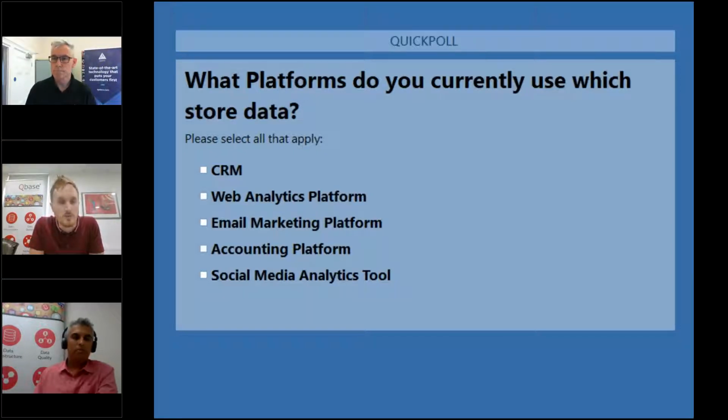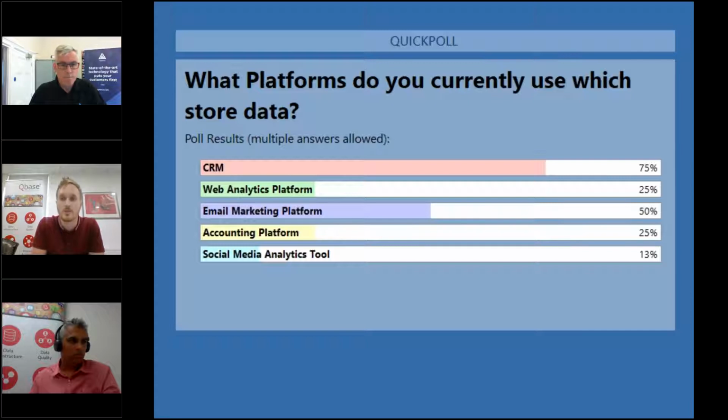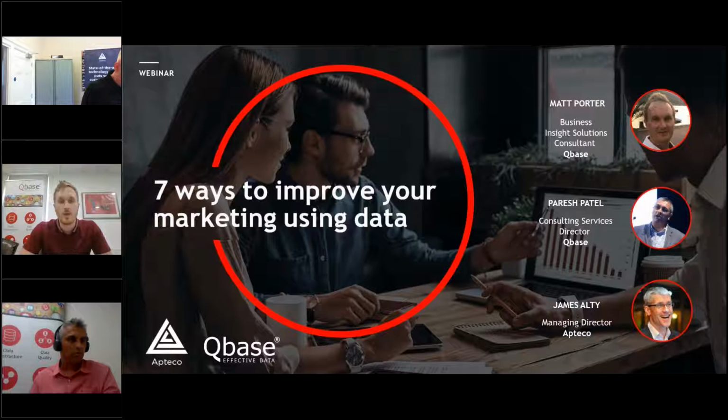We'll quickly see some of the results as they're coming live. Just a few more moments there. Okay, let's go to the results. Okay, so most people on the call, as we'd expect, have got CRM as the main option. Second one there is email marketing platform, which again, no surprises there. Okay, so thank you very much everybody for that.